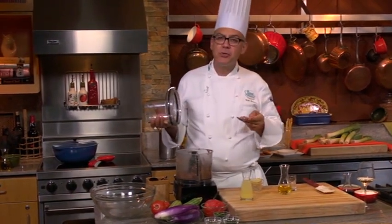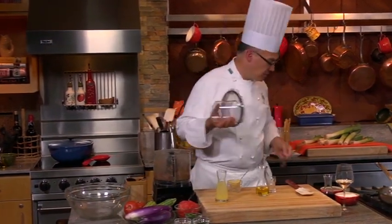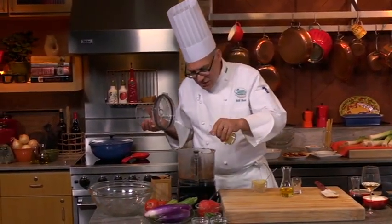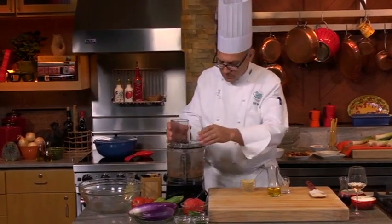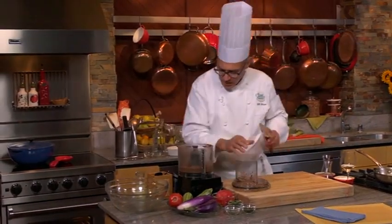And it's probably no surprise that there's no need to add salt because there's plenty of salt in capers, likewise in olives. I'd like a little pepper in there. And just a little splash of acidity, but it doesn't take much. All right, so this is done.